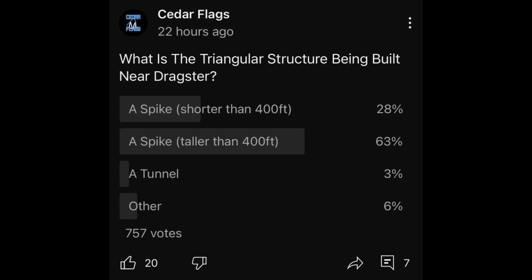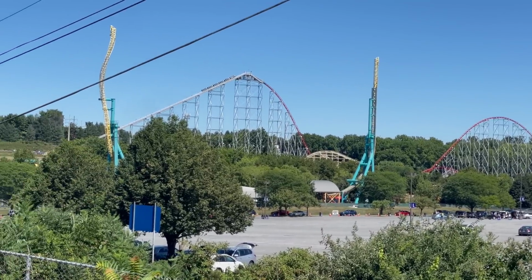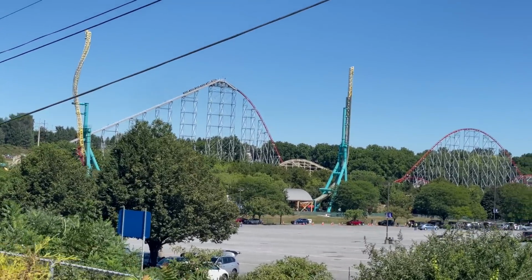I did a poll on YouTube the other day asking what is the triangular structure being built near Top Thrill Dragster, and I had 4 options. The first one was a spike shorter than 400 feet with a 28% result, and then I had a spike taller than 400 feet, most likely making it the tallest coaster in the world. This had an astonishing 63% of the vote. And then at the bottom I had a tunnel with only 3% and other with 6%. So it is pretty easy to see that many people are hoping for the spike, and a tall spike indeed.